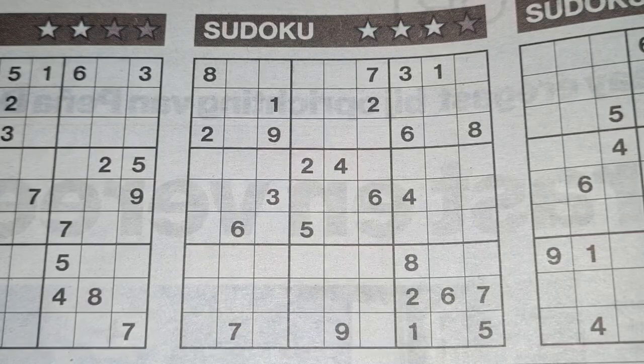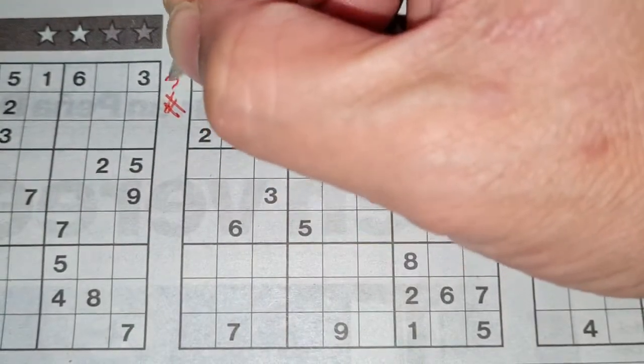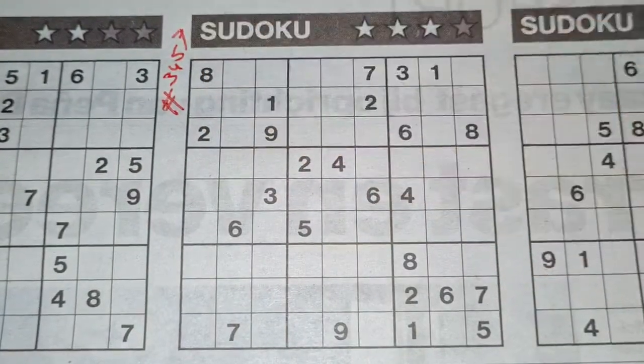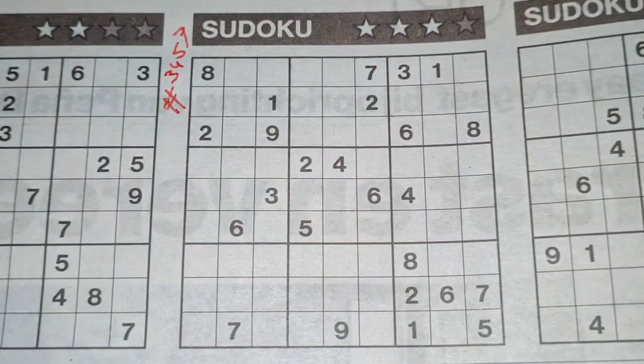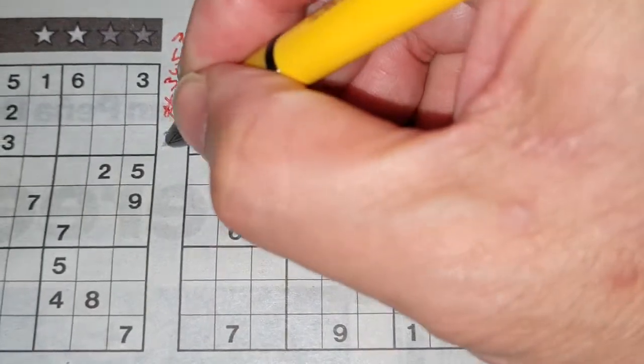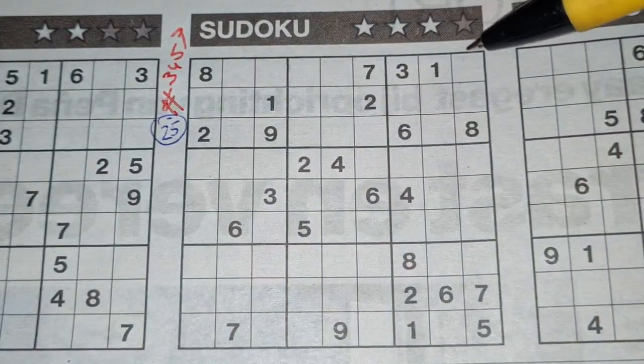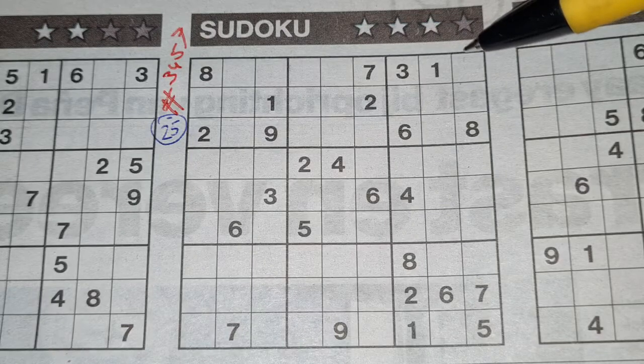So only 5, and the first one I will solve will be a 3 stars Sudoku. This one, it will be number 3457. Before I start, I always count the printed digits. Well, this one has 25 printed digits. Correct me if I'm wrong. Alright, so let's get started.